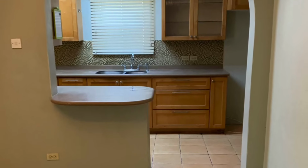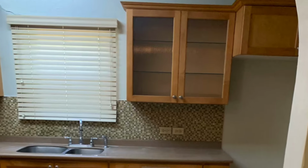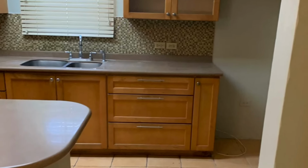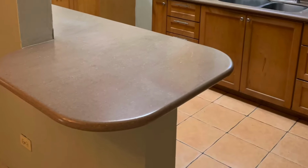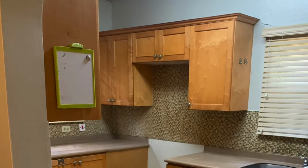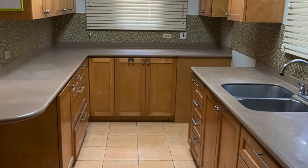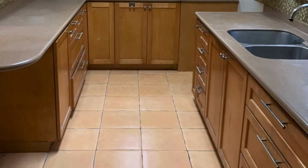When we saw this kitchen, we knew right away that we wanted to open it up. And this is what the kitchen looked like before we did anything to it. So when we saw the house, this is what the kitchen looked like. Yeah, as you see, it was pretty much a galley kitchen. It had cabinets on both sides. It was very narrow. And we saw that we had a wall that we definitely wanted to take down.